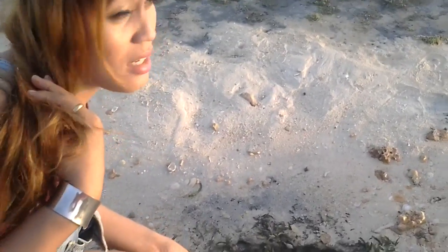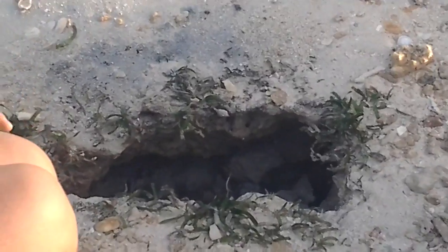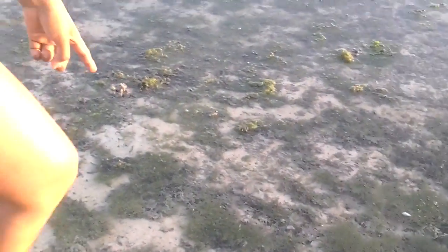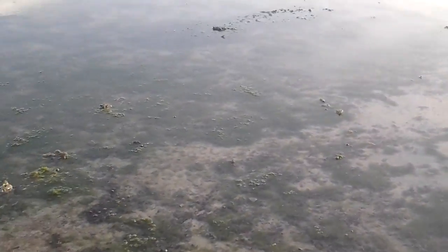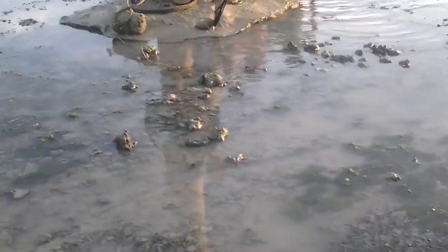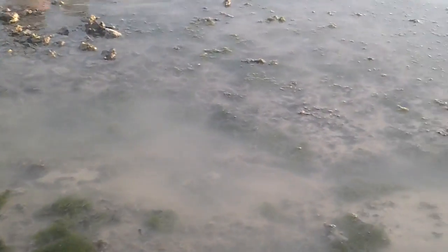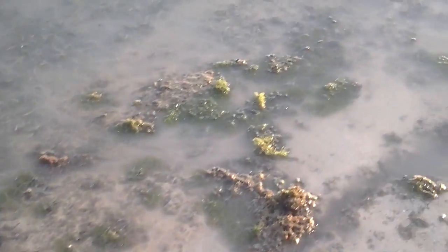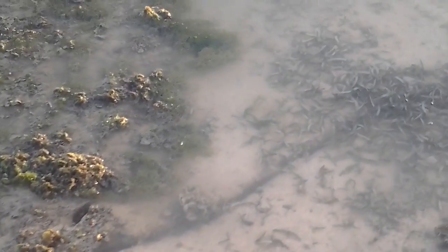I don't know what's inside here. Oh, there's a shell and little stones, and the crack is still here, going to here. We're just gonna follow the crack. And there are local folks here going fishing and getting some seashells. There's a big crack also here. And then over here, the market.